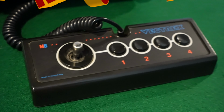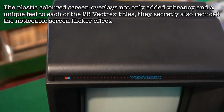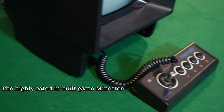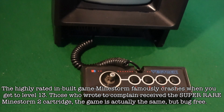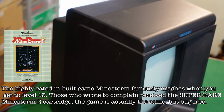Retro Facts. The plastic coloured screen overlays not only added vibrancy and a unique feel to each of the 28 Vectrex titles, they secretly also reduced the noticeable screen flicker. The highly rated inbuilt game Mindstorm famously crashes when you get to level 13. Those who wrote to complain received the super rare Mindstorm 2 cartridge. The game is actually the same, but bug-free.